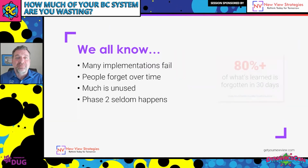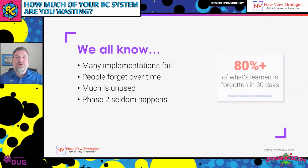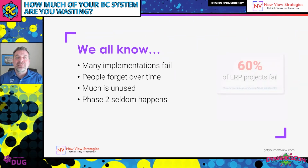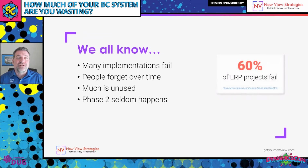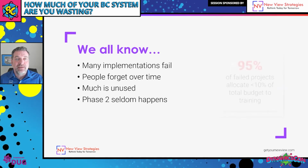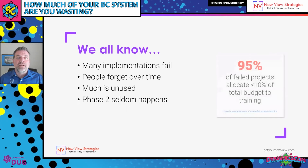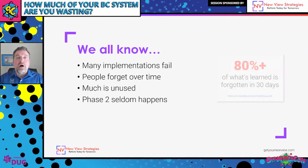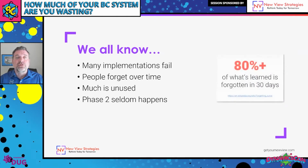Well, I wanted to find some studies that say 60% of the system isn't used on average or something along those lines. And it's really difficult to do that. There are really no studies out there that I could find that talk about how much is not used. Now, we all know implementations fail. We all know why. Not enough money goes towards training and testing.